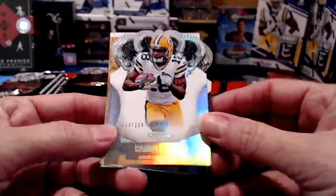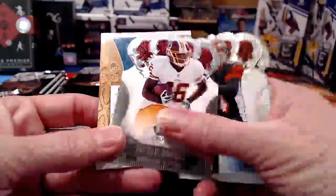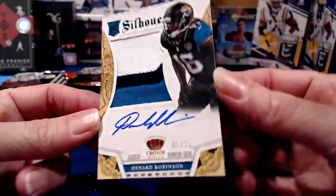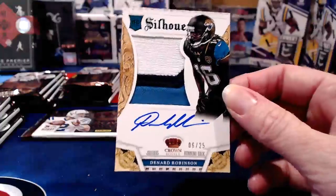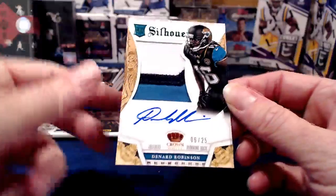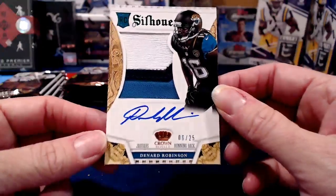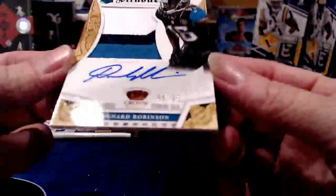There is Randall Cobb to 199 for the Packers in a refractor. Of course, I'm a Randall Cobb fan. You guys all know that. Denard Robinson, 6 of 25. And that is an on-card auto. And that's a really nice piece of material, too. So, cool little hit there for the Jags with the Denard Robinson on-card auto to 25. And a really nice piece of fabric. So, congrats to the Jags on that.